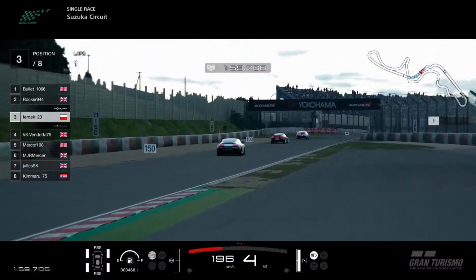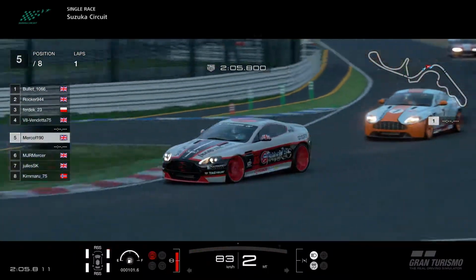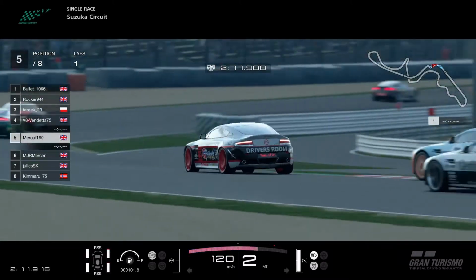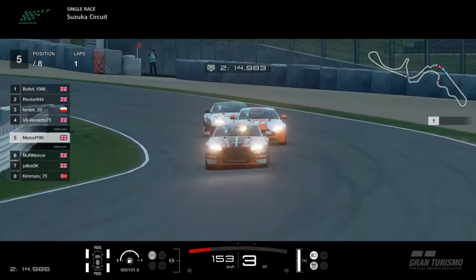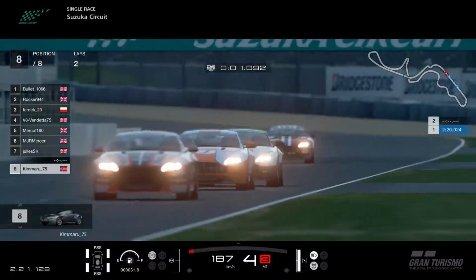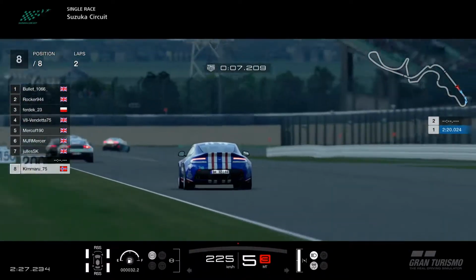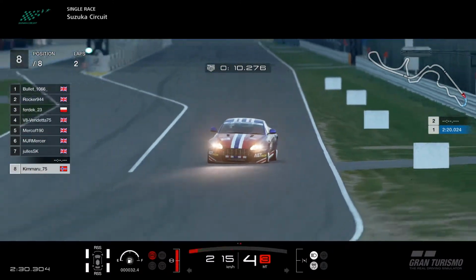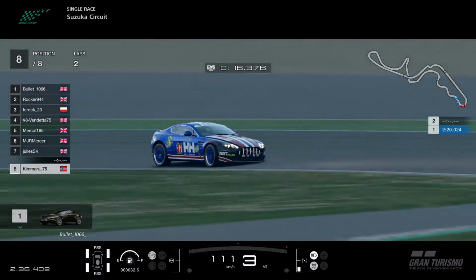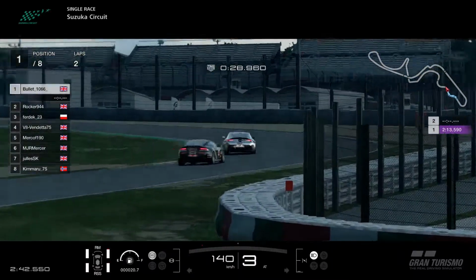We have Ferdic going wide. Mercer and Merck having the right old battle. Falling behind, probably missed a few of the corners, but he'll fight his way back. Just look at the body roll, should maybe stiffen up the suspension a little bit. Bullet still in the lead with Rocker right in the back.